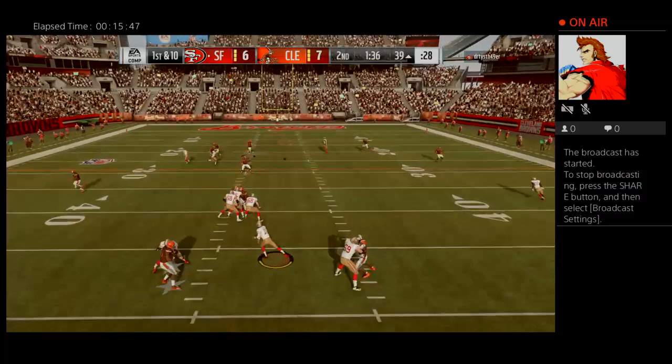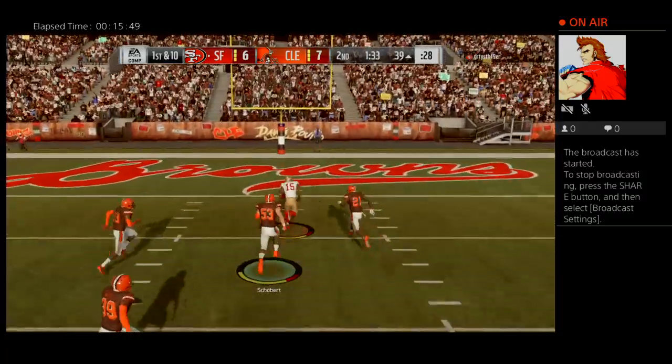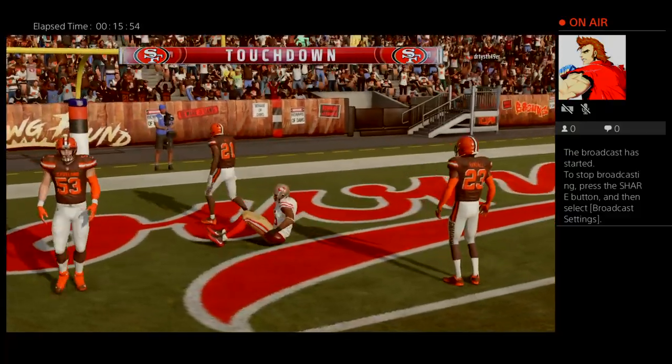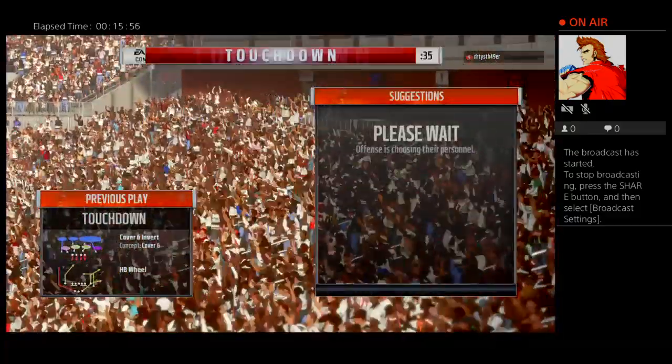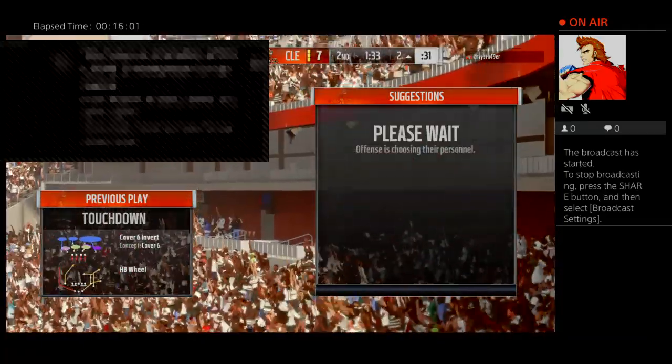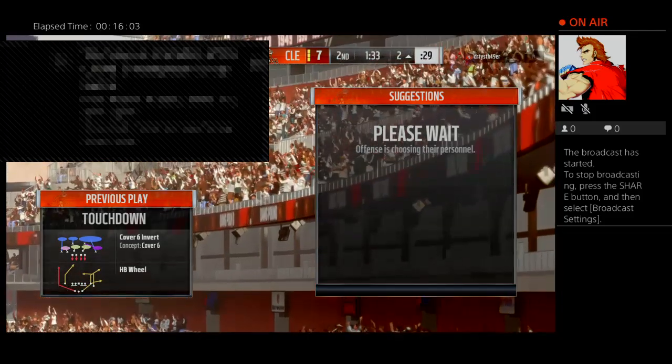Garoppolo on first down. Over the middle to Garcon. Touchdown, 49ers. Pierre Garcon, 39 yards. And the Niners are able to cash in for 6.